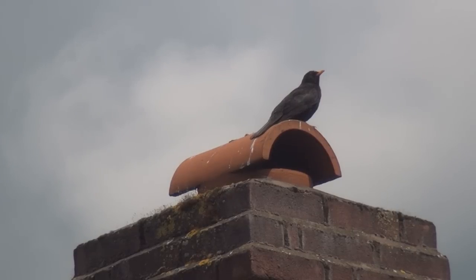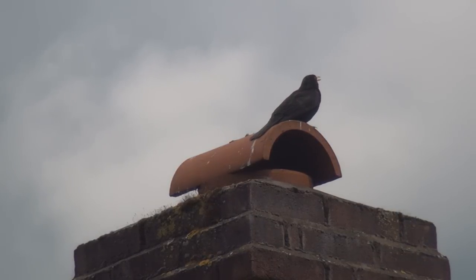Whether you've been listening, but this blackbird has been cheeping and having a conversation with another blackbird for ages.